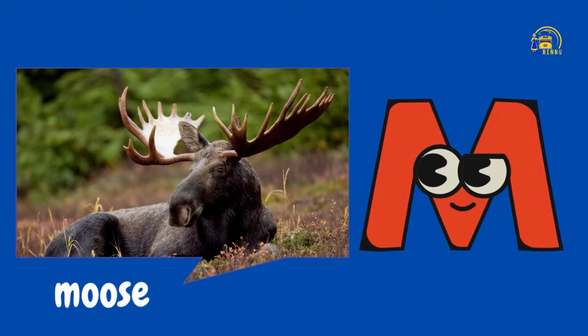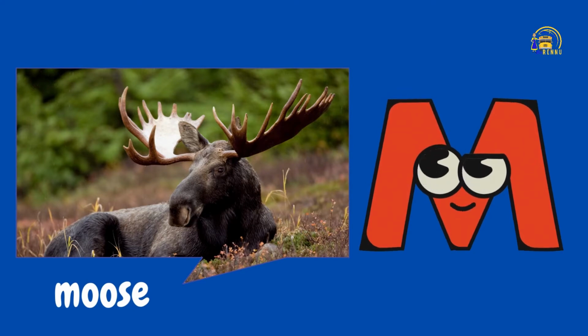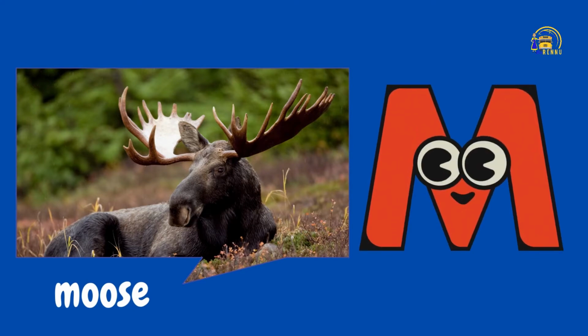This is m for moose. Can you say m, moose? Moose are the cousins of the elks, and they too have horns on their heads. Moose are very large and can be very lazy animals. Can you say m, moose?